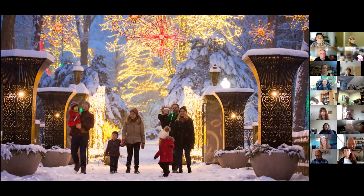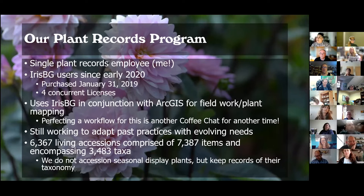So in terms of our plant records program, I am the only plant records person in our department. I am also the first plant records person at our institution in its tenure. So I am sort of making up from many, many years of lost time. We have been IrisBG users since early 2020. We got the license at the very, very tail end of 2019. And we have 4 concurrent user licenses.